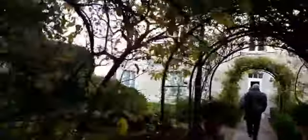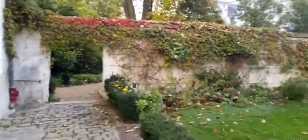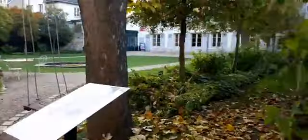This building here is where the permanent exhibits are held, so we'll take you in here. Sens de la visite, we're going this way. Beautiful old garden walls. This building here is really old, it's about 300 years old. So beautiful. A lot of really famed artists from this period did their work here.